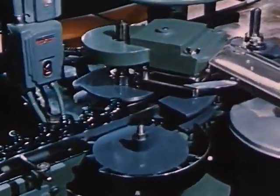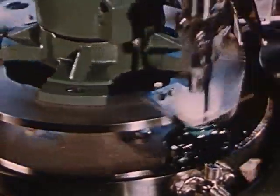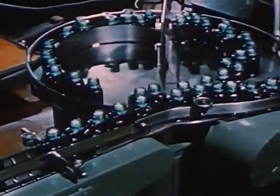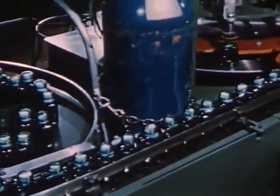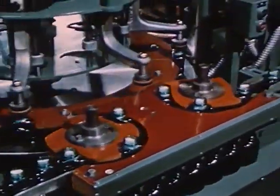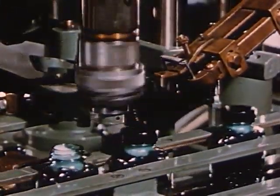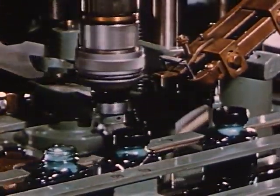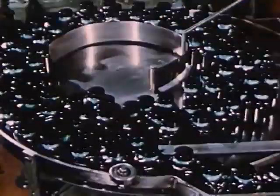As the filled bottles move along the line, a special machine stuffs cotton into each bottle to ensure a firm pack. To guard against oxidation, this machine draws off the air and forces a harmless inert gas into each bottle. The bottles are then sealed airtight automatically by a machine that firmly affixes the screw cap. The bottles are now ready for labeling.